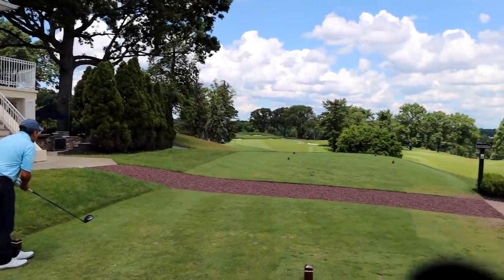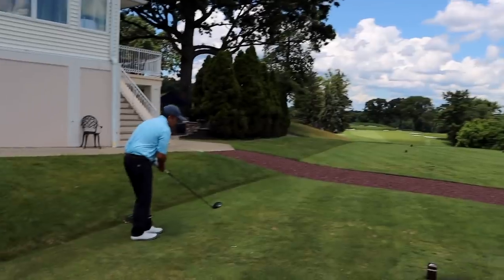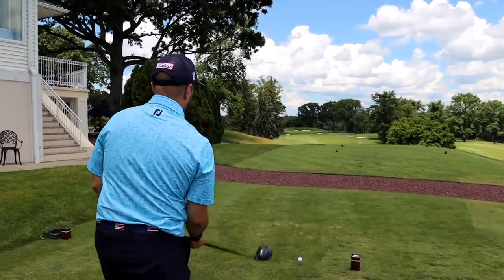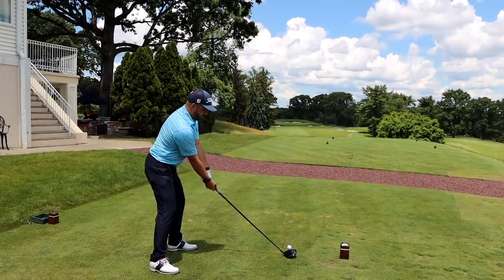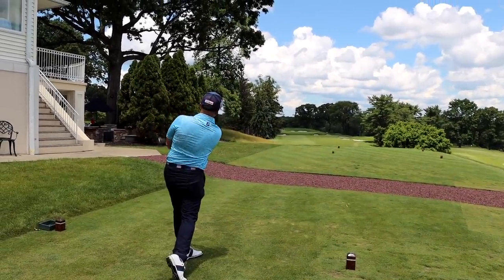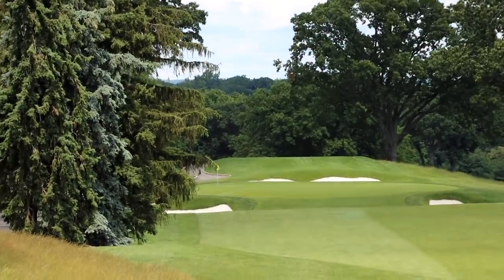You need a draw here. Left side of the green, tight to the hedge. Oh, top of the bunker. Chiropractor special? I think I'm in a chiropractor special this one. I like it. Oh, yeah. Power rally. Get up there.